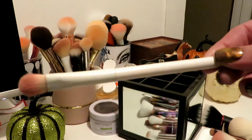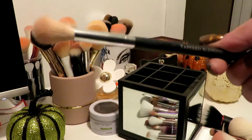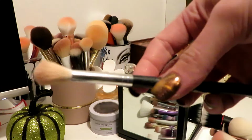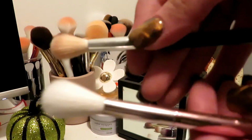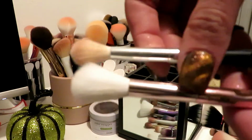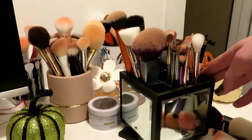Keeping this Wet n Wild brush. I can't say the brand. I can't even read the brand on this. This came in an Ipsy bag and I actually enjoyed this one. But I just got a Wet n Wild brush that is pretty much the same, a little bit bigger, but pretty much the same. I feel like I can give this one away. No, you know what? I'm keeping this one. Alright, that's where this one is.